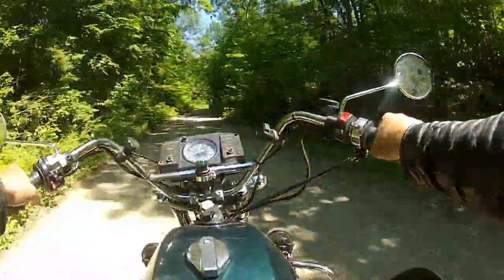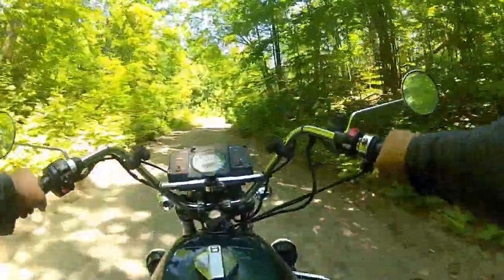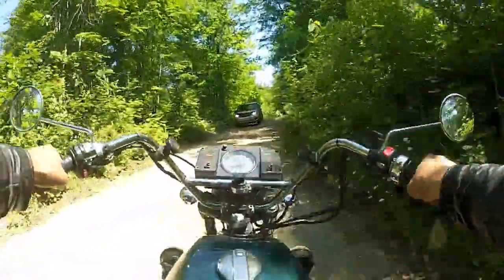It would be an understatement to say that traffic was light. This was the only vehicle I saw on the unpaved sections. If anything, the driver was even more startled than I was.